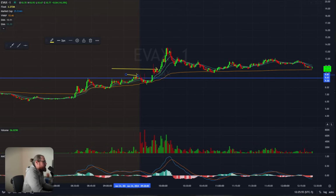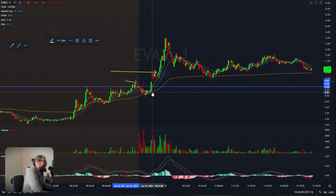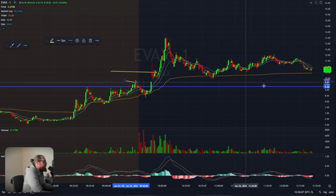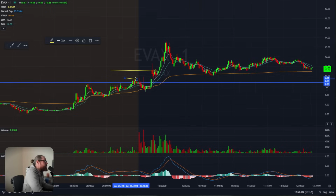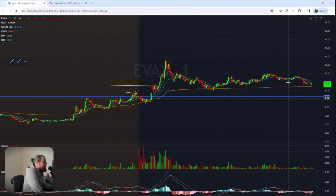I wasn't sure how well it was going to hold. And these four red candles were all pretty high volume. So when it halted up here, I was like, I don't know. But once it started to curl up, I was like, okay, this may give some more opportunities. Even right now, I would say, hey, this one's still holding over volume weighted average price.